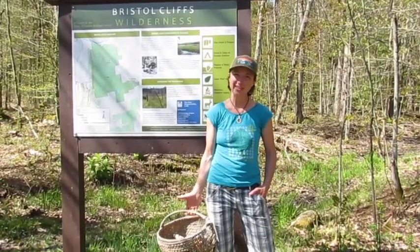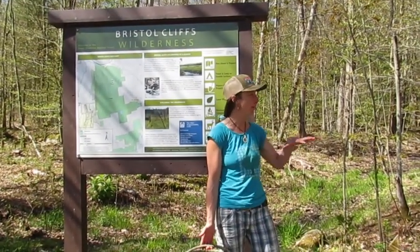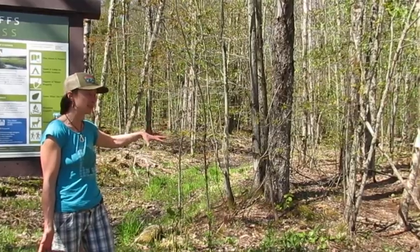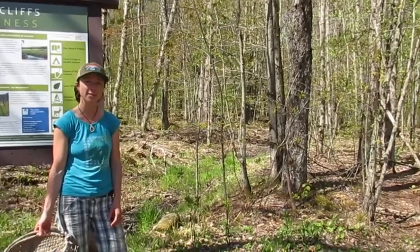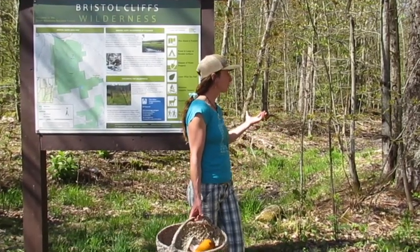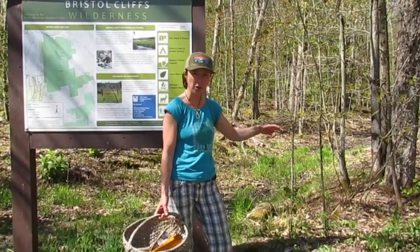We're walking in the Bristol Cliffs Wilderness today, which is in Lincoln. It's a beautiful place to come and explore. It is a true wilderness, so although from the parking area there is a little trail that you'll see, the trail after a short while really just peters out because the wilderness is for no set trail. A great place to really get out in the woods, work on developing a sense of place and orienting yourself to the surroundings. It's really helpful when you're in wilderness to note trees so that you have landmarks to know where you are in the woods.